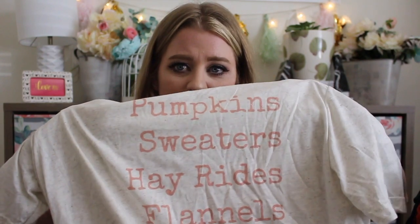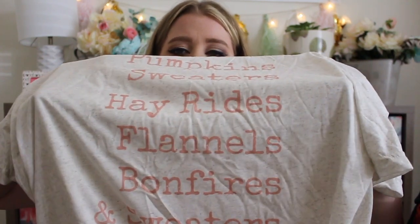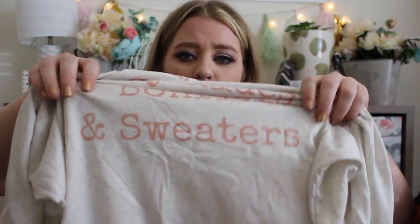Until later, you'll see something's coming up that's going to be offered on 2 different shirts. But anyways, you can only get the orange print on the oatmeal or the white. So I have a fall type shirt, and I didn't realize that I messed it up until it came. It says pumpkins, sweaters, hay rides, flannels, bonfires, and sweaters, which sweaters is already at the top. So I replaced sweaters at the bottom with boots.